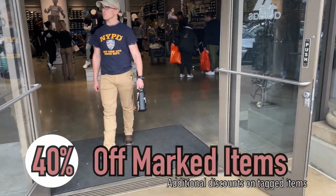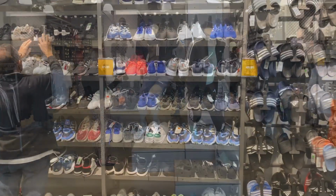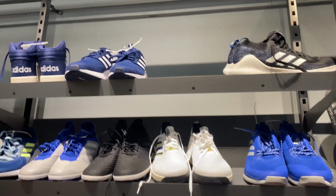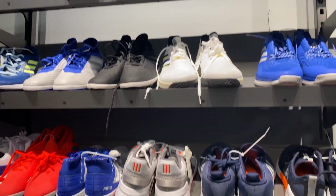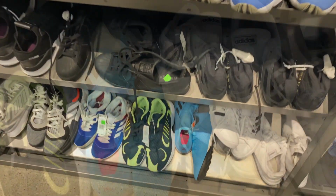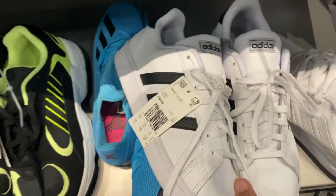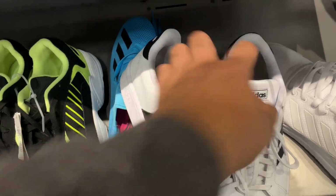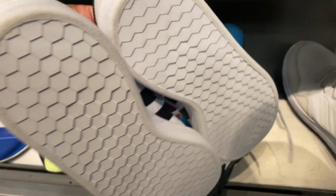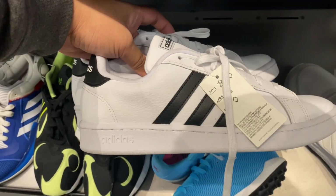Let's see. We're gonna check the wall. Looks like it's an additional 40% off. So they have the Grand Court. Just trying to see the pricing for it. Well, it's an additional 40% off whatever the price is.